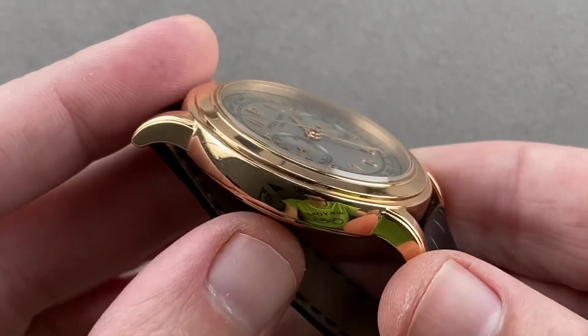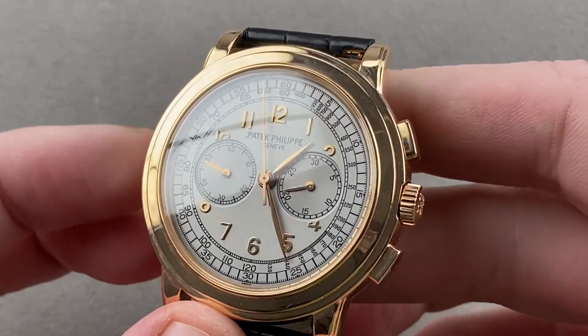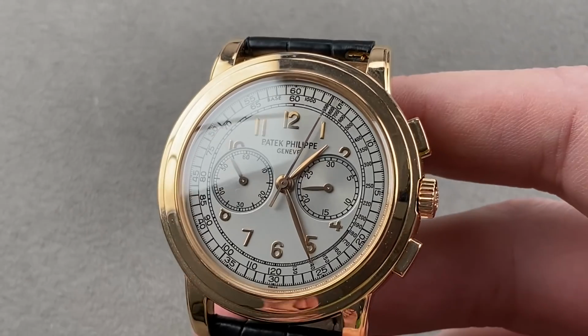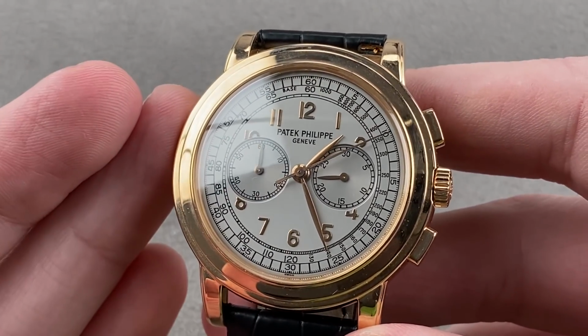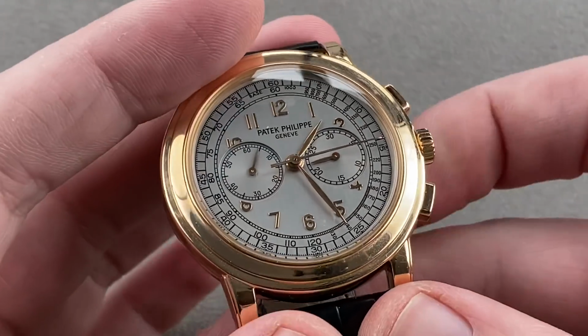This watch, as the 5070J in yellow gold, debuted back at Baselworld 1998, and it was based on a vintage aviation watch from the Patek Philippe Museum, the 2512 reference, which was 46 millimeters in diameter. That's where the design of the watch comes from, especially the dial. Back in 1998, though, a 42 millimeter Patek dress watch was considered revolutionary. It was huge by the standards of its day.